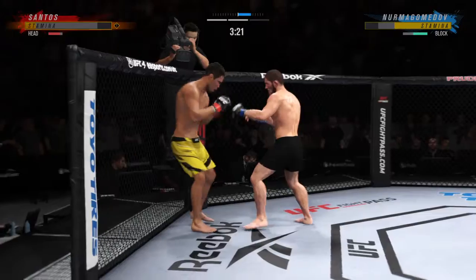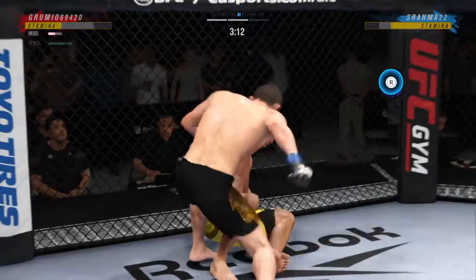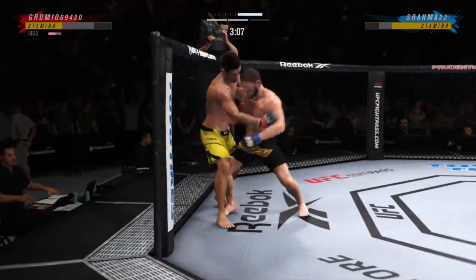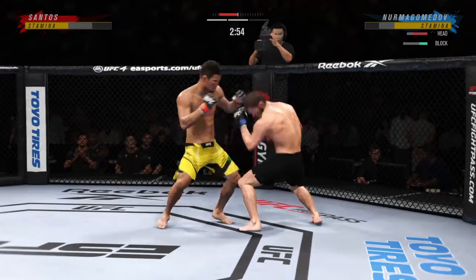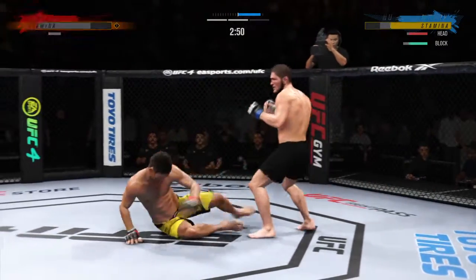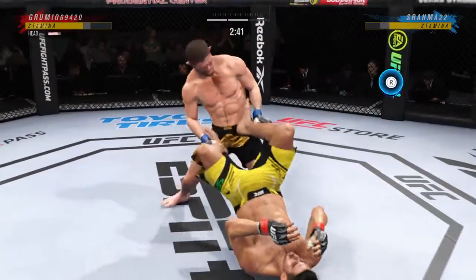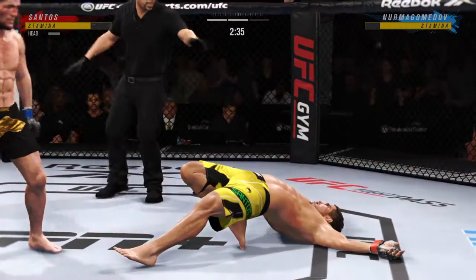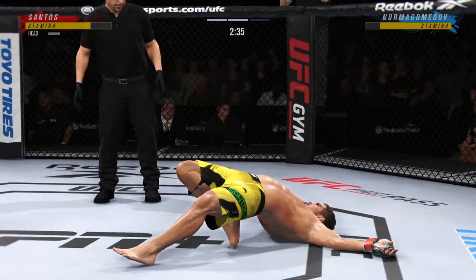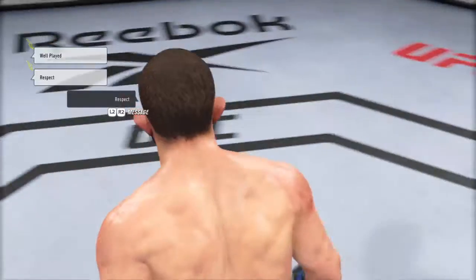And just misses with that big right hand. Gets up again here, but he looks hurt. All right, so he's landed some good shots tonight, but this is not a... Oh! Huge right hand! Back to the feet. Oh! He's out! Just the way he drew it up as he gets the knockout victory here tonight. It's hard to land.